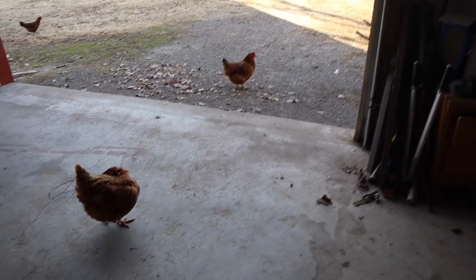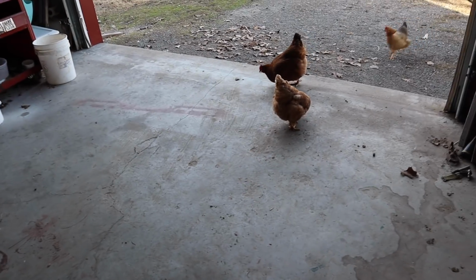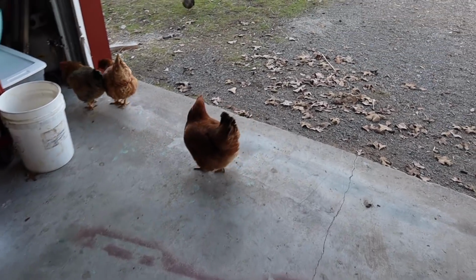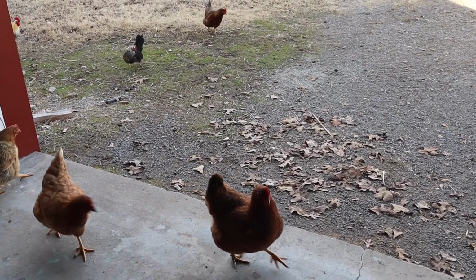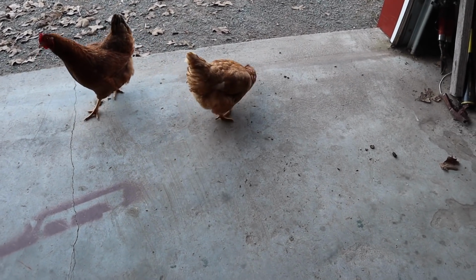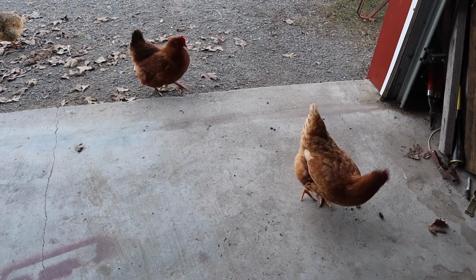Let's try it out on these. Let's give them a few sunflower seeds, see what they do, and throw some corn out there too. Let's see which ones they like. Oh, I think they're going for the corn. Yep. They like the corn. You guys better clean up some sunflower seeds too. Y'all don't even chew them, you just swallow them whole.